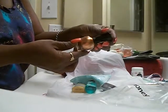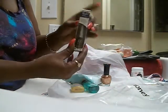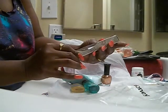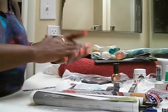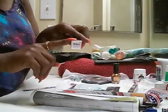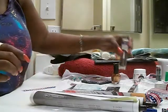Oh, pretty. Clean Color nail lacquer. Pretty. H2O proof, Wet n Wild. It's a brownish color, dark brown. Espresso number 884. It's a liquid eyeliner. Okay, I'm back. My camera went off, and I think I was showing the H2O proof 884. The color is espresso, and it's a liquid eyeliner. And that's very pretty. It's in a brown.